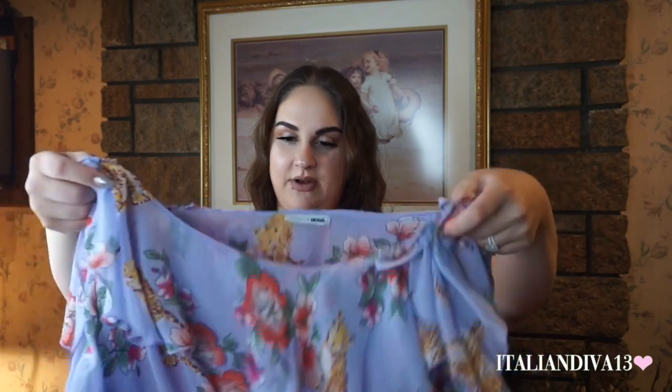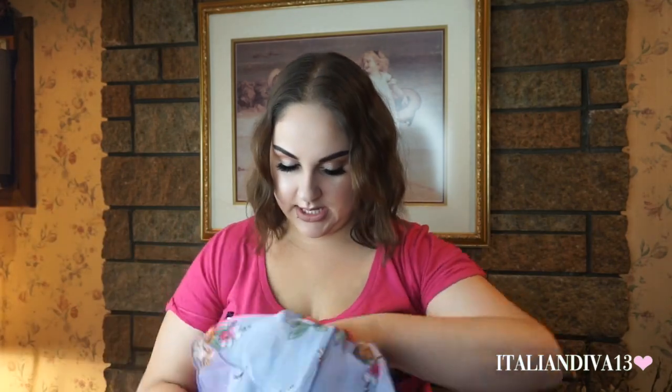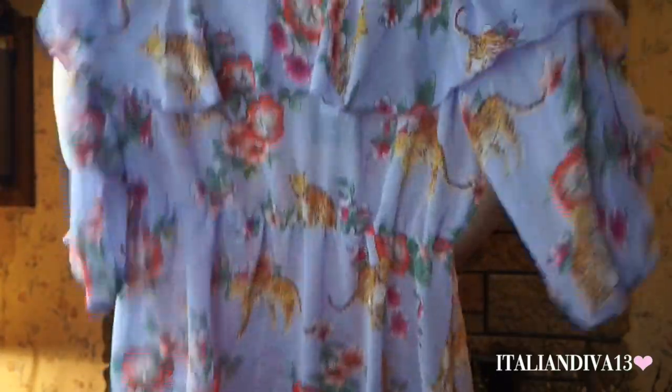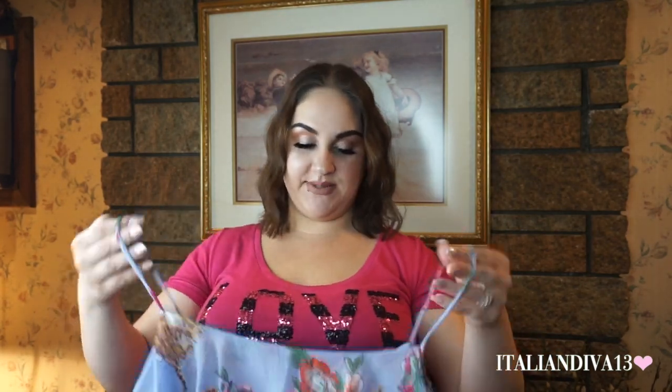Okay, so this will definitely need, unless I'm looking at it differently, but it's a little sheer. I don't know if you guys can kind of see through it and see me, but this is really pretty too because I could buy like a pink tank top and wear it underneath. I'm not sure. We'll see what it looks like on. You might not need one. Maybe you want to see a little see-through of some skin.